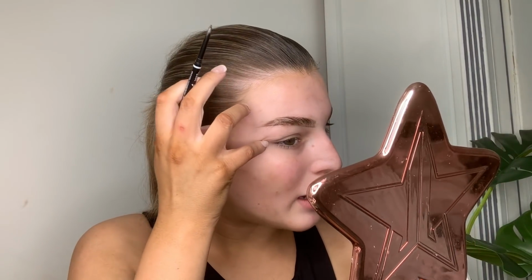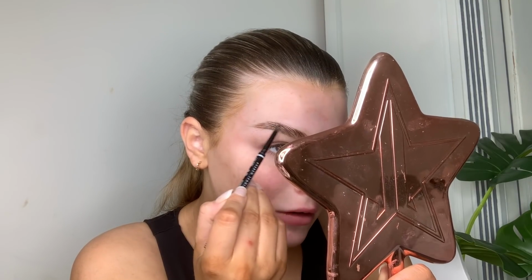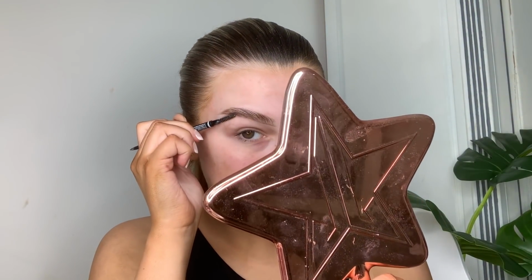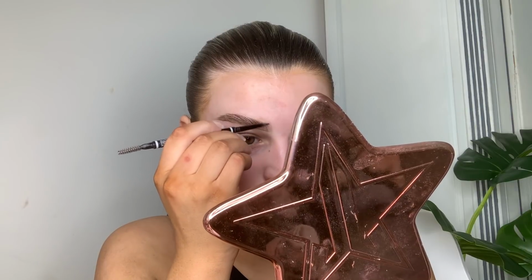I do usually end up getting the tail to go around here, because once I've done my eyeliner, I hate if my eyeliner is longer than my eyebrow, it just looks a bit odd. So anyway, just draw the tail on, going upwards. I naturally have quite hooded eyes, my brows naturally go this way rather than up there. So if my brow came down here, it really reduces the eyelid space. And I used to go crazy with the eyeshadow.